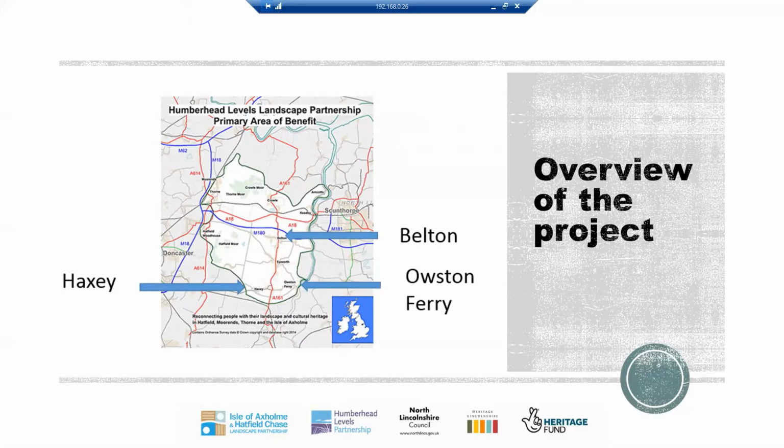This is divided into 16 different projects, of which Presenting the Past is one of them. Presenting the Past is focusing on three different areas. We have been looking at the parish of Belton, the parish of Owston Ferry, and the parish of Haxey. And what we aim to do is to work with people in those areas to identify how they want to explore the history and the heritage of their area. And as part of this, we identified that they wanted a few courses, and this is the result of that, all about archaeology on the Isle.